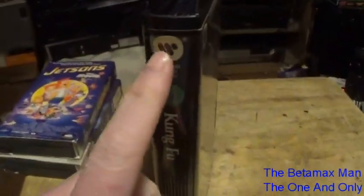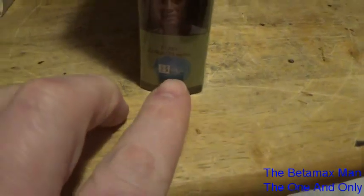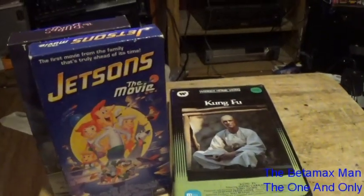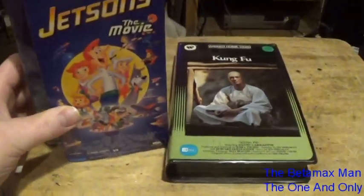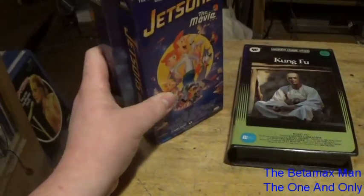So I love the old Warner Brothers title logo and the old Beta logo. Anyway, so there we go, guys. That is it. That's pretty much the recent pickups that I got.